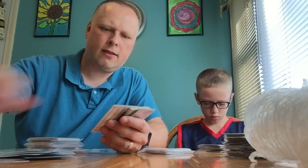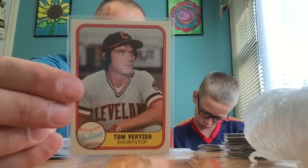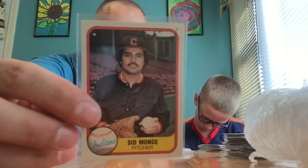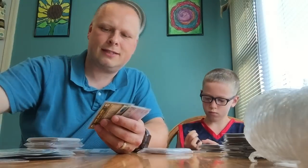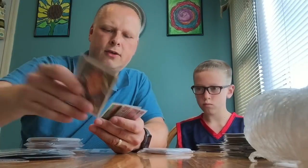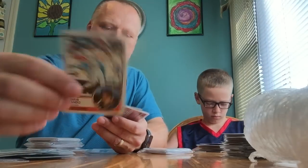All right, Danny Salazar, nice. Having a heck of a year for himself. Old Fleer, I think that was the first year Fleer issued a set. Nagy. Look at these old Fleer ones. I remember when they came out, Donruss and Topps, and I was like, they can't compare to Topps. But they really did good after they got their footing. Some of the cards I showed in this video are just phenomenal. Some of the best cards I've pulled have been Fleer.